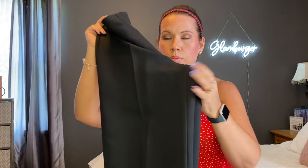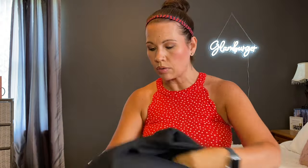And so I was like, you know what? I don't have any pants like this to be a little bit more dressy, or you can dress them down. So let me see. I can't remember what the original price was, but I didn't realize until I got up there, this was the color of tag that was on sale for 50 cents. So I paid 53 cents for this pair of pants.